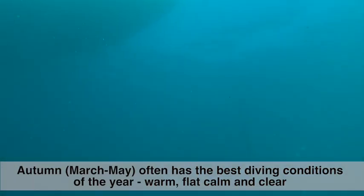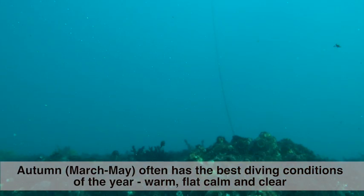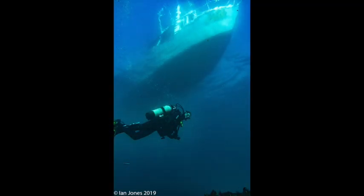Autumn, which occurs in March to May, often has the best diving conditions of the year. Warm, flat, calm, and clear.